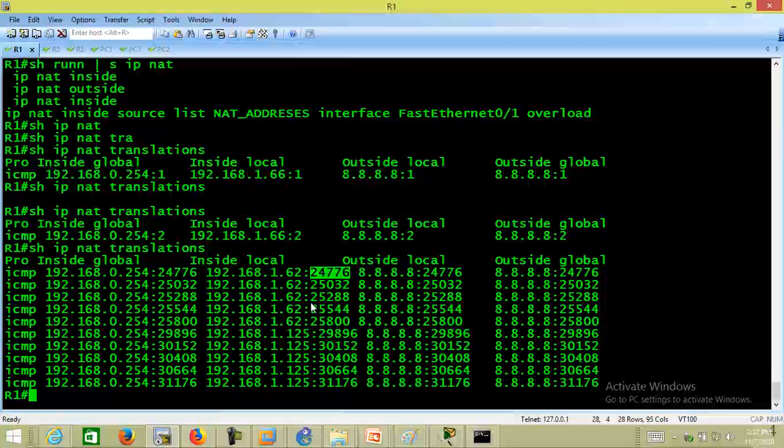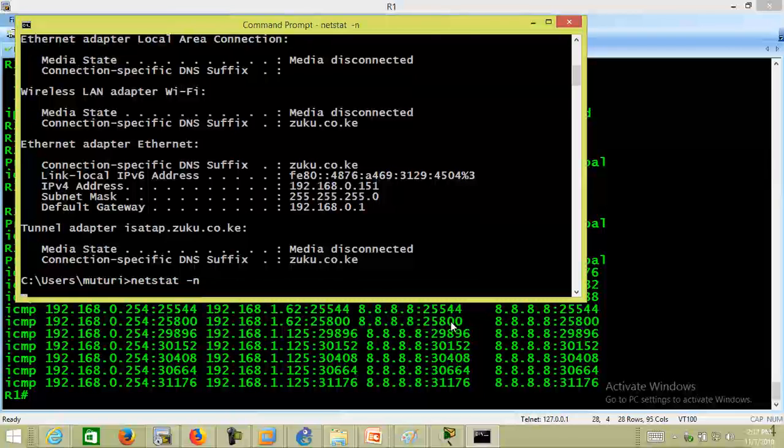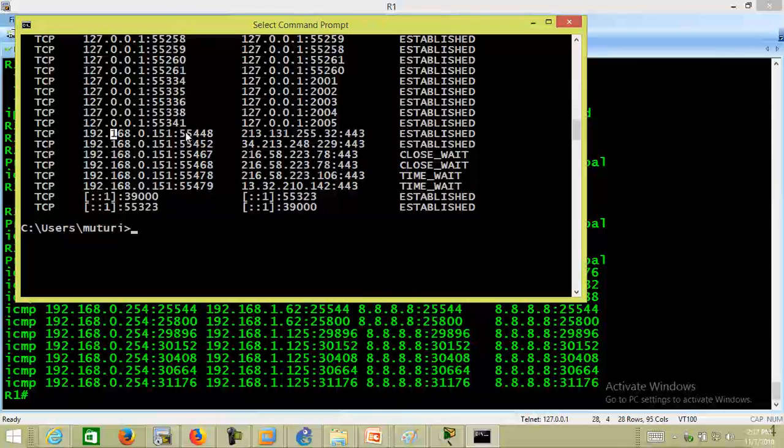So you see how the translation is happening. This source port number, we say that it is always auto generated, right? This is why we are doing the netstat -n, because we don't want it to give us anything other than the port number. So I was saying that you see my PC here, these source port numbers are auto generated, right? Going to a well-known port number, this is the remote side.